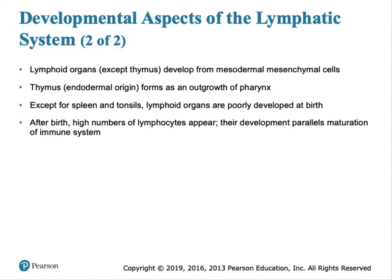And except for the spleen and tonsils, the lymphoid organs are really not very developed at birth. So you have the spleen, you have the tonsils that have some function, and actually after birth, as you get potentially exposed to pathogens, that's when those tissues are going to finish developing. All right, so that's basically the lymphatic system.